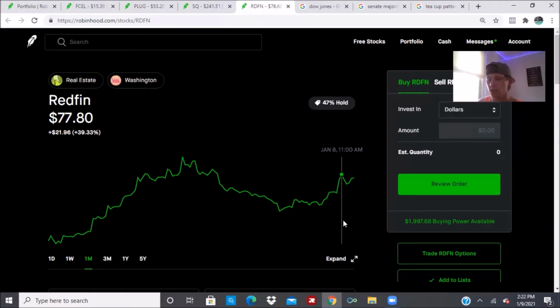Anytime you're second guessing your trades, that means you're not sure of your trade, your setup, and your pattern, okay? If you're not sure of your trade, your setup, and your pattern, you shouldn't be in that trade. So pretty much this trade I'm pretty sure of. However, as I said, use your own risk, okay?